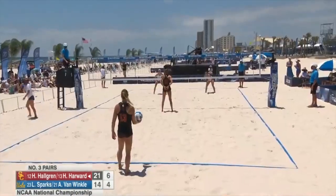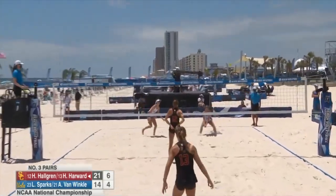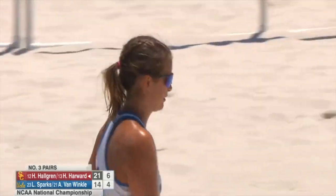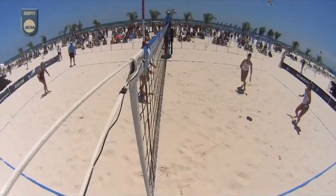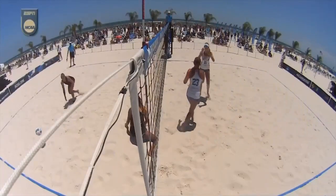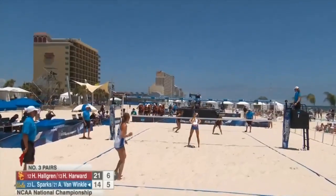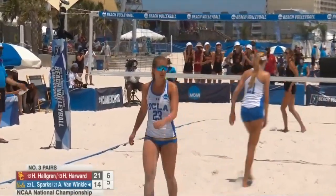She looks great, just her second season on the beach at USC, had that shortened season last year. There it is, you see the magic. Lindsay Sparks going with her left hand to control the ball, to have it not go a different direction. Good control right over the block. Lindsay Sparks, what a complete player. Offense, defense with a tough serve. Can we talk about the angle of that serve?